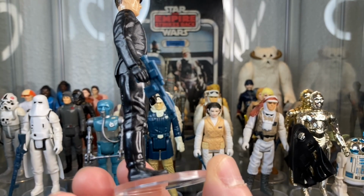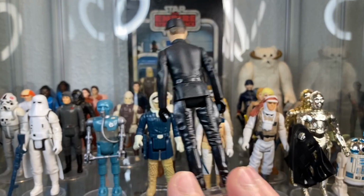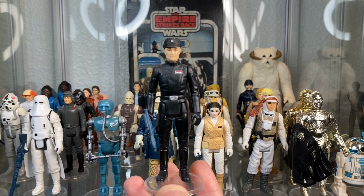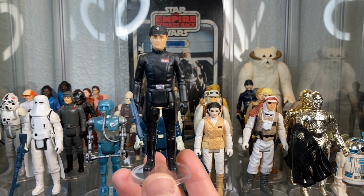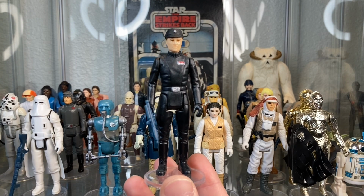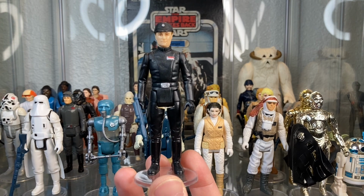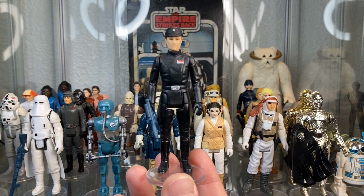He does come with the E-11 blaster, signature Stormtrooper blaster. But like I was saying, he can be anyone. He can be General Veers, or he can be Captain Piett. He can be any Imperial officer you need at playtime. That's the true genius behind this action figure, in my opinion. So I give him a lot of credit for that. And he looks great on any Star Destroyer or Death Star playset.